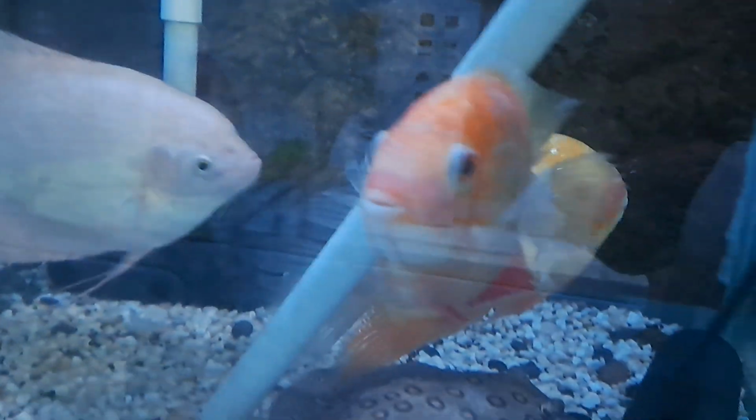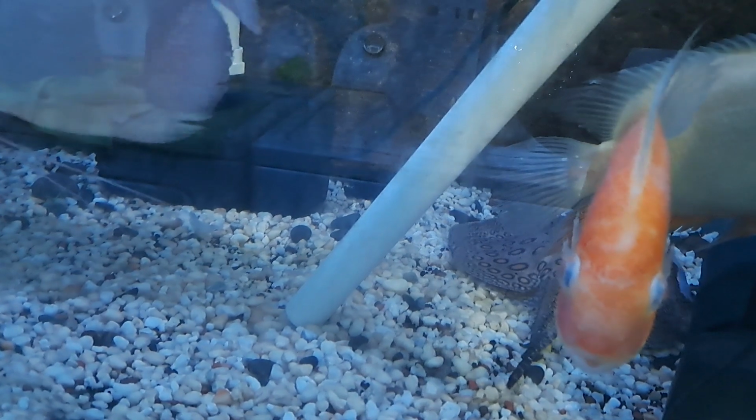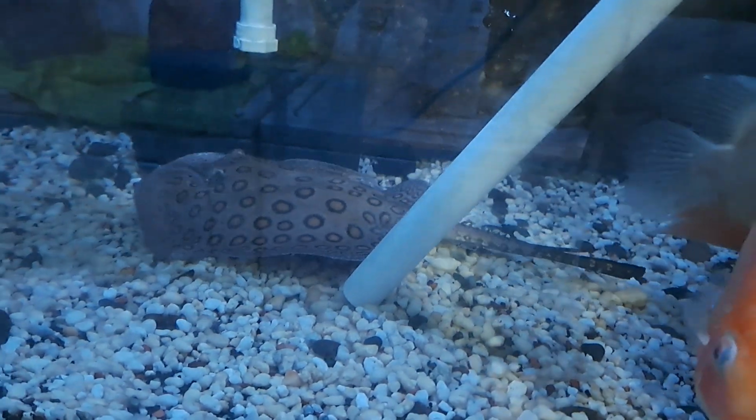They don't leave anything much for the others, as you can see. So she's done right there. That's about it. Couple pieces here and there, and that will be over.